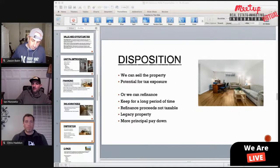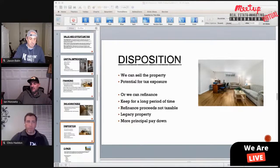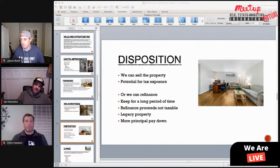And we can keep it for a long period of time. If we get any cash back from the refinance proceeds, it's not taxable. It can become a legacy property, not only for ourselves, but all of our investors involved. And every year we have principal pay down, even though we extended the term of the loan, the principal pays down every year, so we're increasing our equity position at all times.